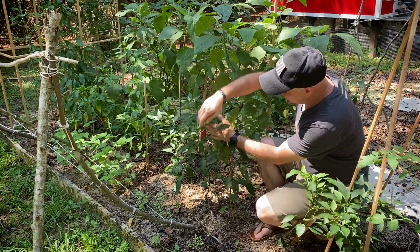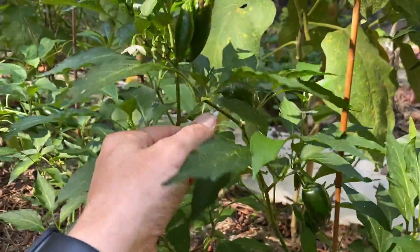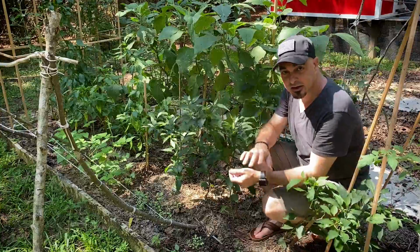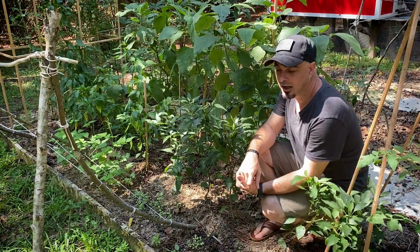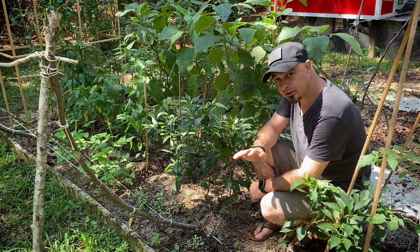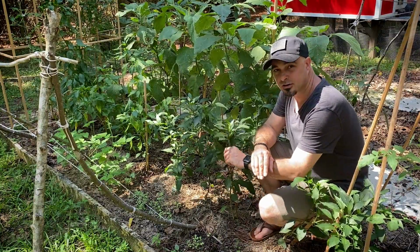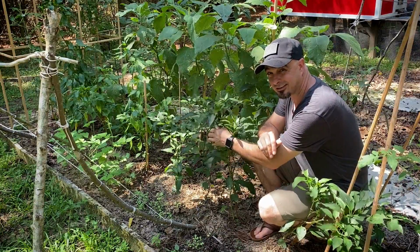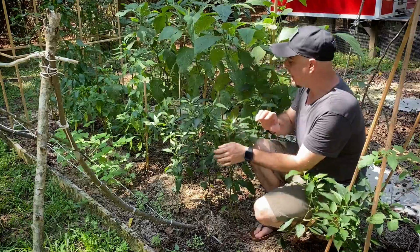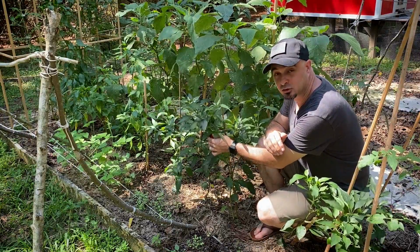Lots of them, and I've let this one go red. You can see it. The reason I've let it go red is 2 reasons. Number 1, I love to make an amazing fermented salsa with these jalapenos, and I know they're not hot when they're red typically, but these things get really hot when you ferment them. Anyway, the other thing to do is to let it actually dry out and go to seed.